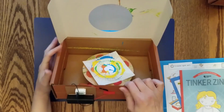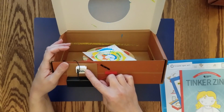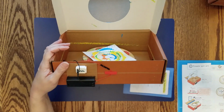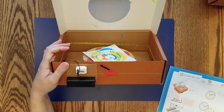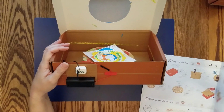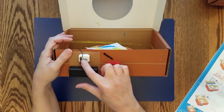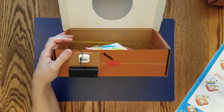There's a... gosh, now I can't remember. I think it's called a transistor. No, it's not called a transistor. This is called... yeah, you can tell this is my forte, right? It's called... breadboard. It's a breadboard.